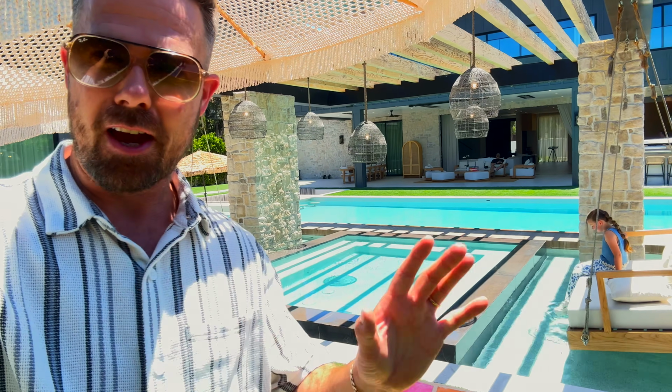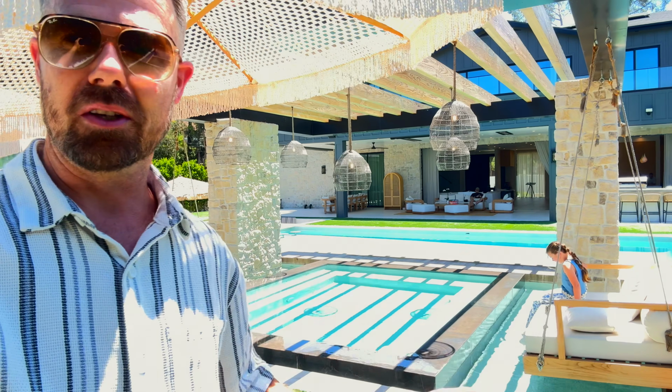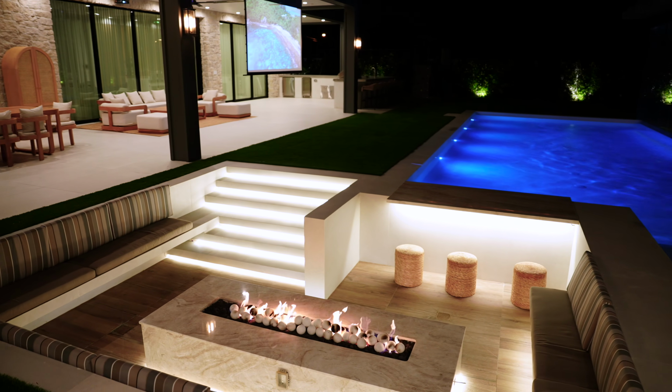So right now we're in the middle, waiting for the drone to get up, but we finished the interview, finished the walkthrough, and it was so cool showing him from the sunken seating area. I mean, look at this at night. It's such a beautiful, serene scene.